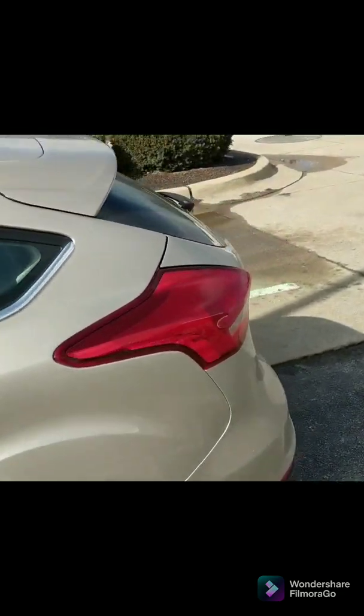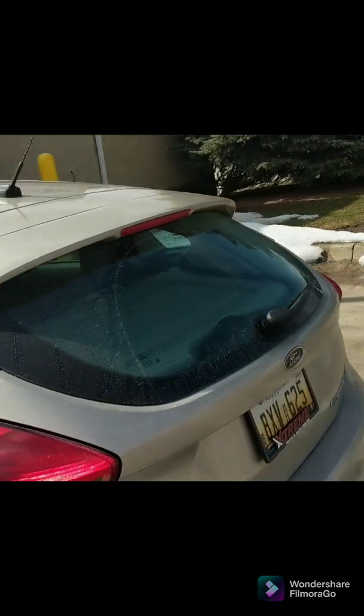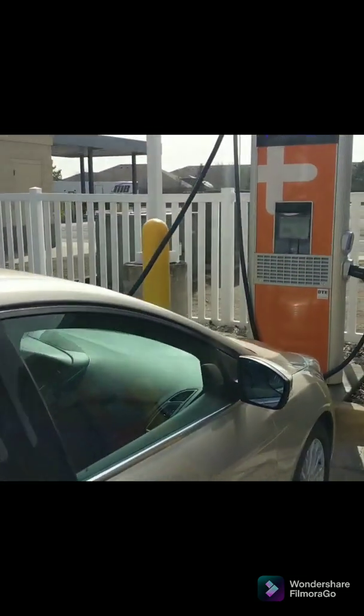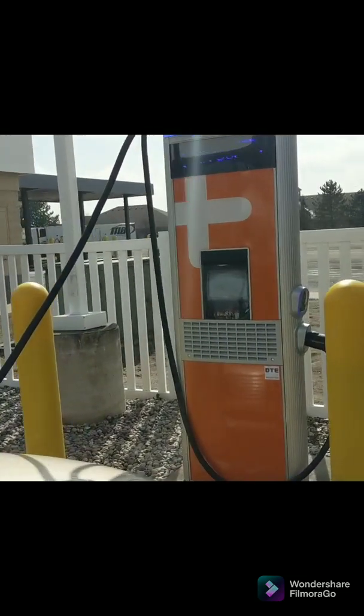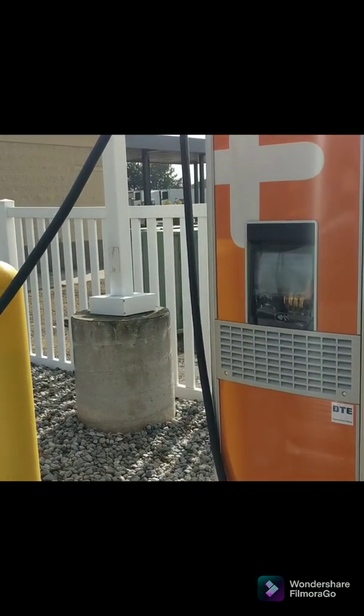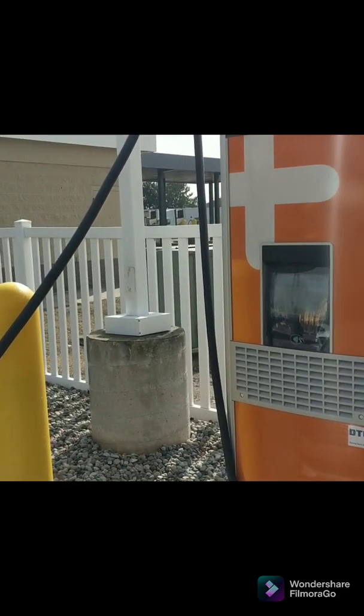So it's a fun trip so far. I'm about halfway for my 200-mile trip. I've gone probably about 100 miles. So we'll see where this trip leads me to the next charging station, which I probably will drive probably another 60 miles or so, and then after that I'll be at my destination.